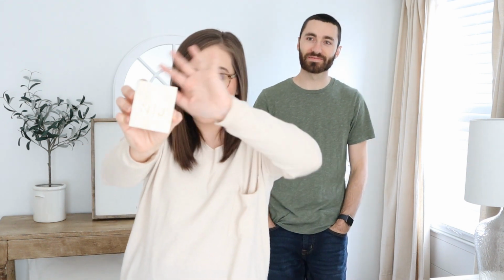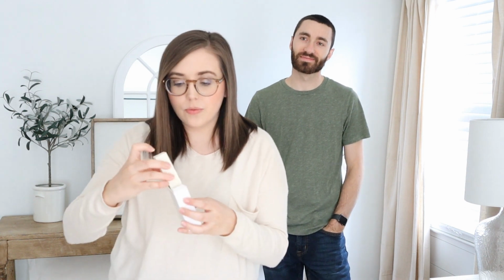Like a clean soap, not like your typical soap. Yes, it smells amazing. Like that nostalgia. Yeah, it's just kind of a subtle smell. So great. And these are handmade too, which I think is super cool.